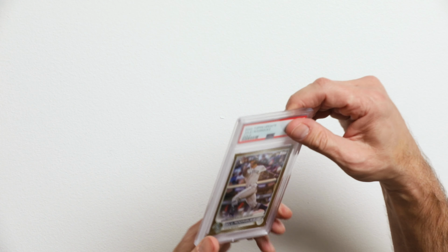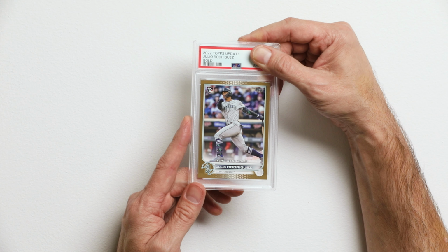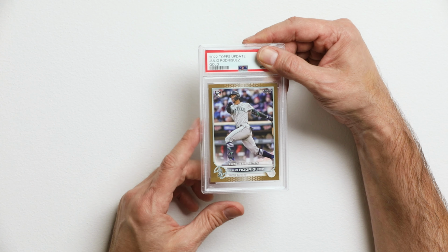Next card. Now we are getting into the non-UFC cards. This is Mr. Julio Rodriguez, plays for the Seattle Mariners. Big rookie prospect. Finished the year last year really strong. The reason I'm buying some baseball cards right now is this is a great time to buy baseball cards. If you buy them now and get them graded, you can sell them right before spring training and make some money.